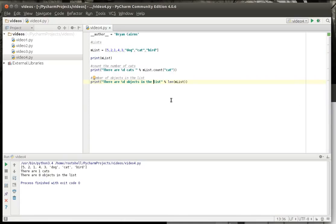Now, let's say we want to find the specific position of something, like, we want to find that pesky cat. Find the index of the cat. Now, what is index? Well, items in the list are indexed, meaning they have a number in memory. The first position is 0, then 1, 2, 3, 4, and on and on. It's always 0-based. Remember that. It always starts with 0.